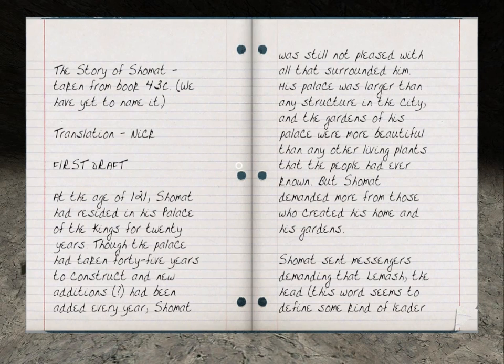Translation, Nick. Well, Nick is the translator that also worked with Douglas Sharper, as we saw in Sharper's journal in Teledan. First draft. At the age of 121, Shomat had resided in his palace of the kings for 20 years. Though the palace had taken 45 years to construct, and new additions had been added every year, Shomat was still not pleased with all that surrounded him.